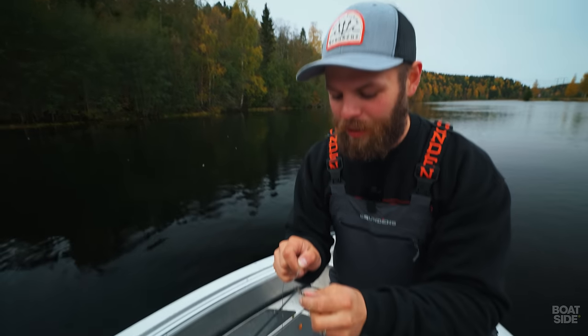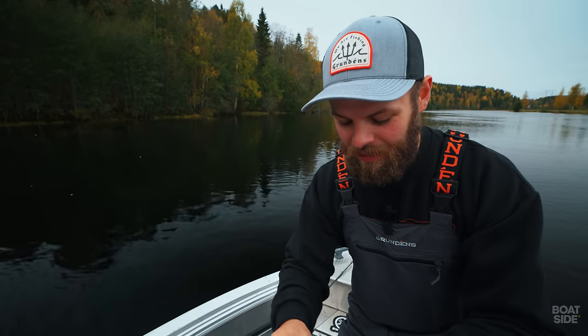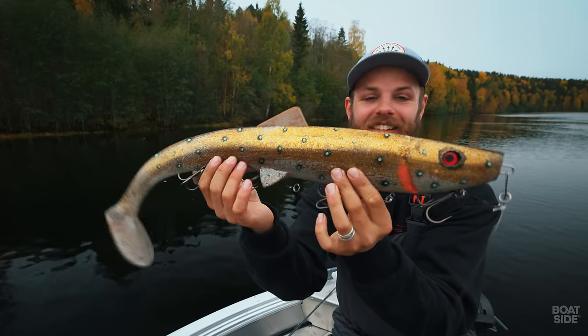One lure down, one more to go. If we snap this one, it's game over. Then we can't catch fish on it, of course. So, new leader. Oh yeah, baby. Going with this one, brown trout colored, and actually it's just totally insane.